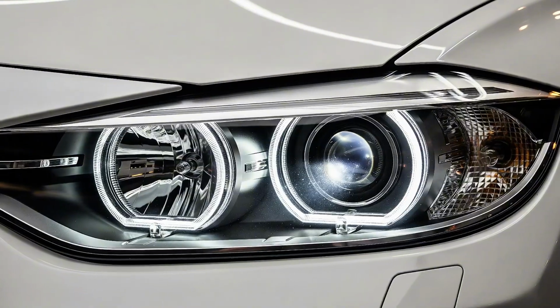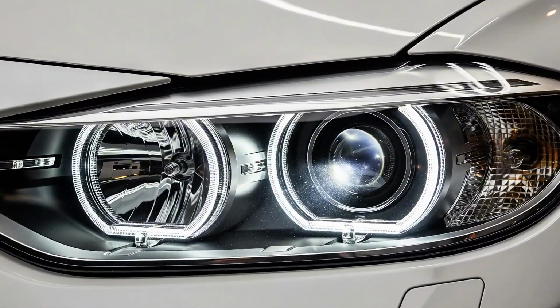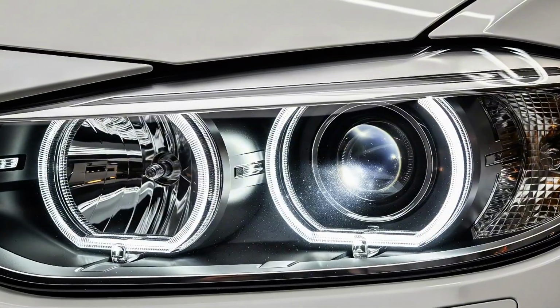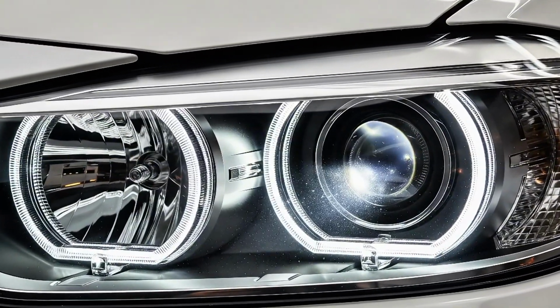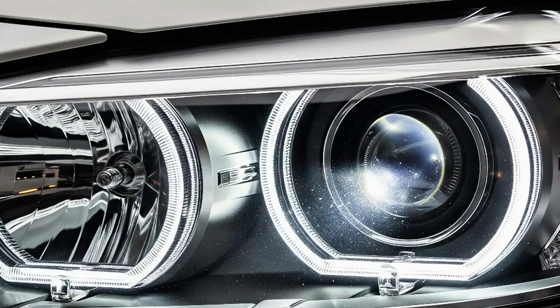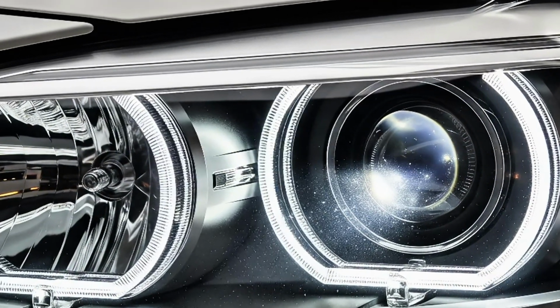Practical use and utility. Trunk space competes well for the class, and the 3 Series handles everyday errands with composure. It's not a cargo hauler. If you need maximum load capacity or family space, consider BMW's wagon or an SUV variant.